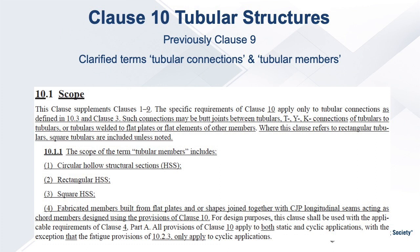Clause 10, Tubular Structures, had been added as Clause 9 in the 2015 edition to combine all tubular requirements into one clause. The scope of Clause 10 clarifies the term tubular connections to include butt joints between tubulars, T, Y, and K connections of tubulars to tubulars, or tubulars welded to flat plates or flat elements. It includes rectangular as well as square tubulars together.